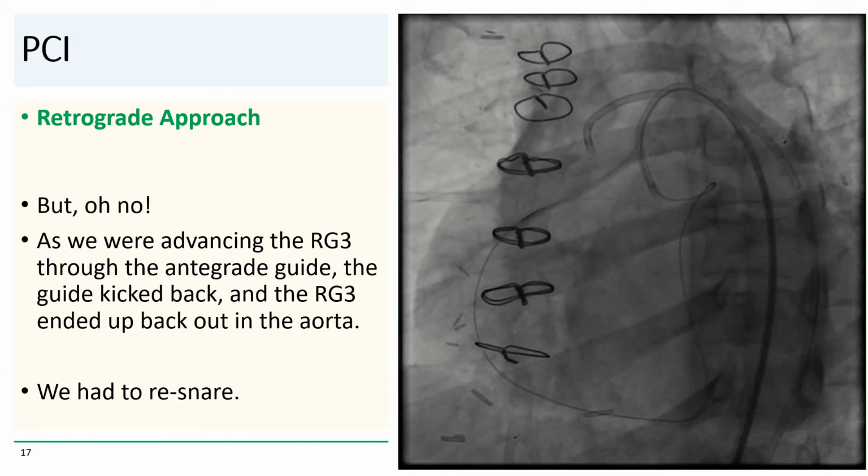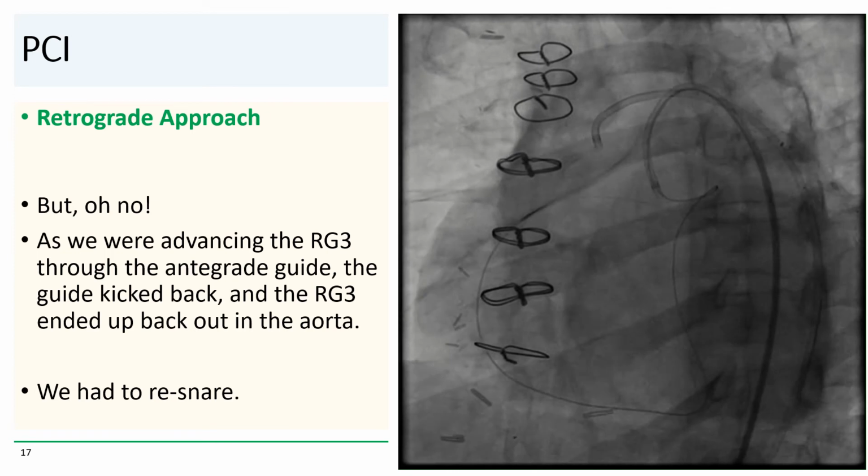But at this point, disaster struck. As we were advancing the RJ3 wire through the guide via the Turnpike LP, the antegrade guide kicked back and everything fell out. The RJ3 wire and the Turnpike LP both ended up back out in the aorta. We had to re-snare. We hadn't taken the time to trap the Turnpike LP in place in the antegrade guide. Lesson learned.